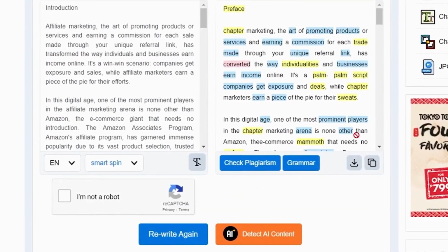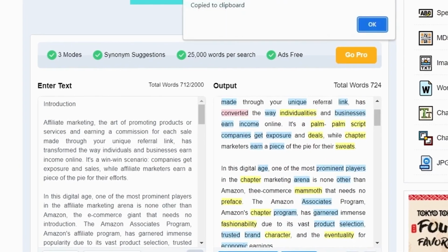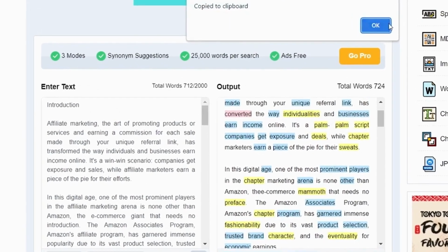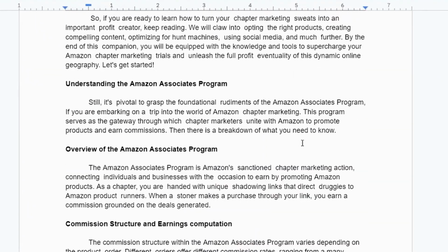The rephrased version will maintain the essence of your original content while providing a fresh perspective. Once it's ready, copy and paste it back into your Word document to finalize your optimized blog article.